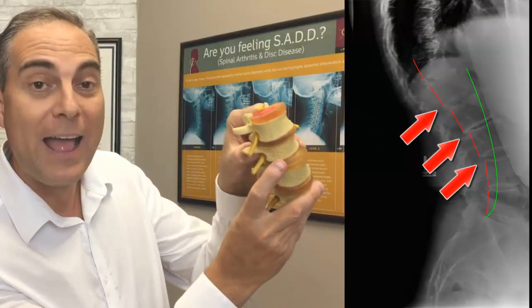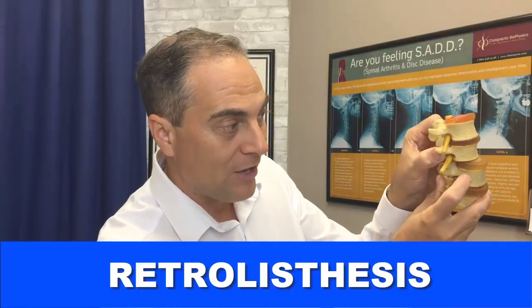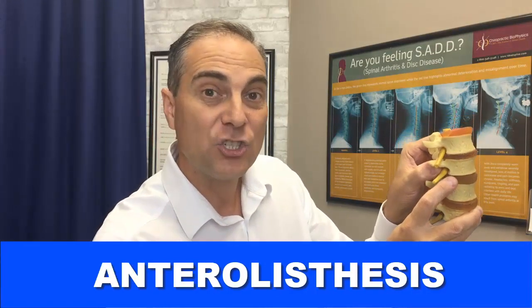Nonetheless, even if it's a few millimeters of slippage forward or backwards, guess what's happening to the actual fibers of the disc? They're being strained and they're being injured. So there's a slippage backwards, retrolisthesis, or slippage forward, anterior listhesis, that is shearing those disc fibers, injuring them. Just that alone causes pain and inflammation and associated symptoms like nerve pain and either local back pain, muscle spasm, or even shooting pain down the leg because it irritates the nerves and stretching the nerves.